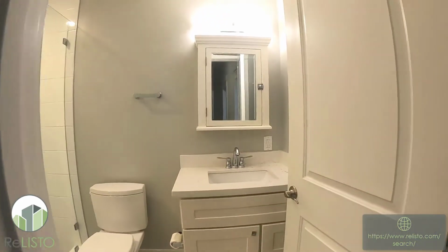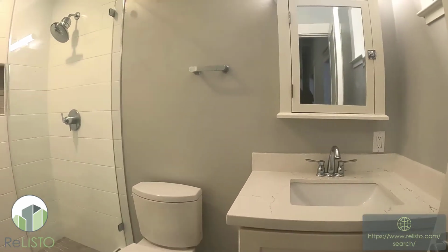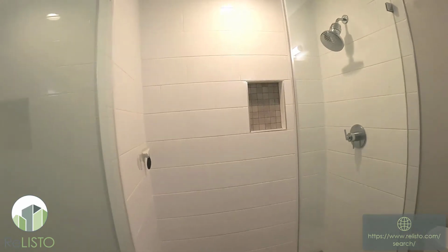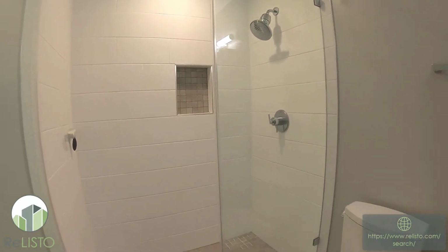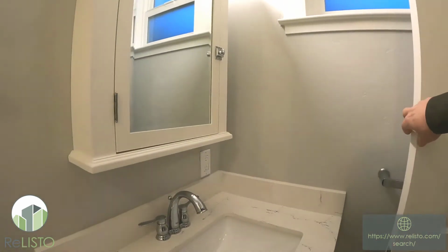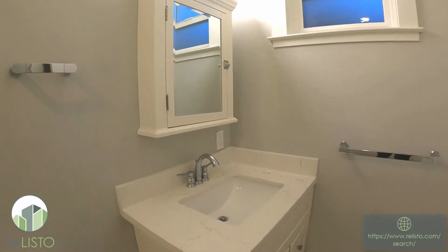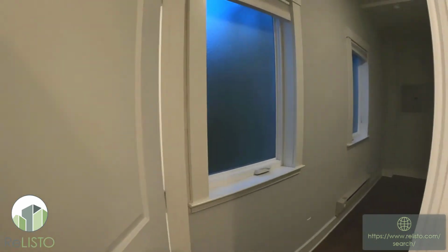And here we have a bathroom. This is all recently remodeled. You can tell, there's quartz countertops, tile backsplash, and glass doors on the showers, and nice contemporary towel rods here as well. You have a vanity. So very, very beautiful apartment.